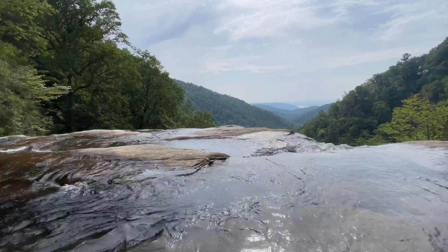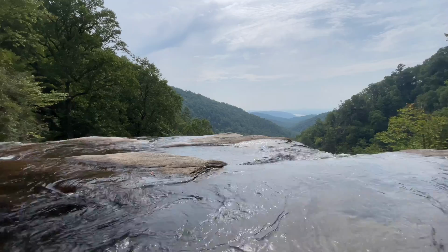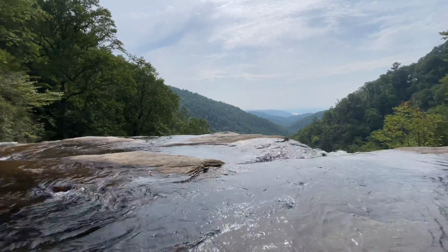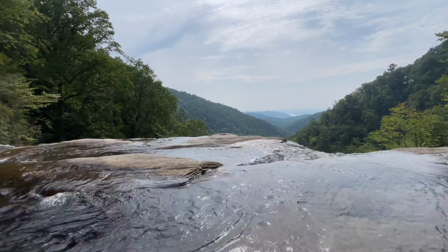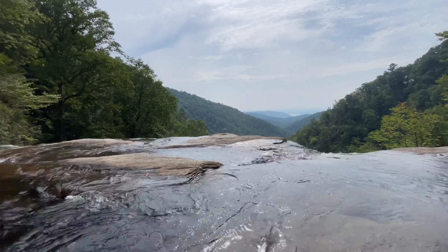So there you have it, everybody. That was Looking Glass Falls, and this is Whitewater Falls. Beautiful way to start out a morning. Beautiful waterfalls. I imagine Looking Glass Falls will open up after some time, so you can get a better look at the base of it. But definitely two waterfalls to check out on your way if you're in North Carolina.